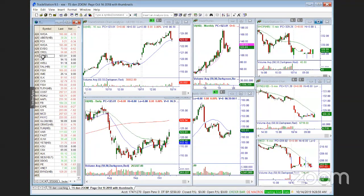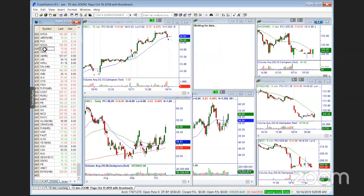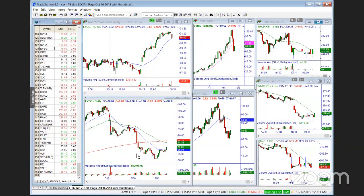UI broke out. Put spread idea, McGraw. Oracle, I want to watch on a pullback. That was a beautiful entry on Friday, and I just missed it. This EVBG, reverse head and shoulders. I like this over the high. And I like the fact that it's gapping down.